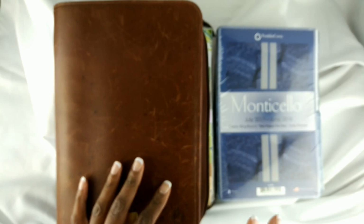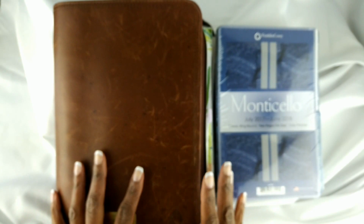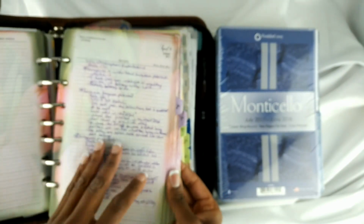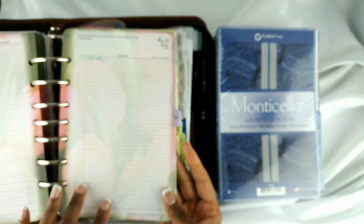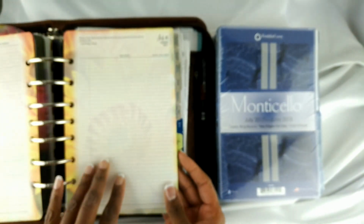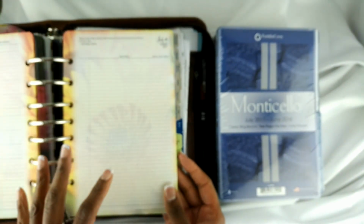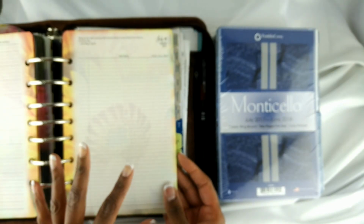Now, let me tell you quickly why I decided to switch. The planner pages that I have right now are the Blooms, okay? Let me show you how those look. They are called Blooms because there's a flower print in the background. This one has tulips in the background, and the design changes each quarter. This one is like a sunflower, if you can see, and this is the middle of the sunflower.